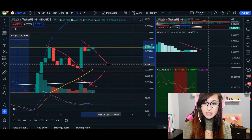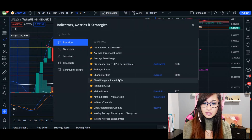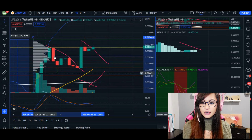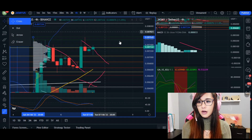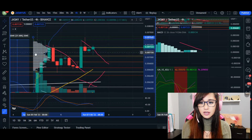If we do see the market come down, again, we are hoping around an area of support. If we take a look at our fixed range volume profile, grabbing from the very top here, we're going to see it is a profile D shape for our volume profile, which essentially means that there's aggression in the marketplace. It fluctuates a lot, but there are key points of support here when we take a look at this volume node.